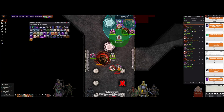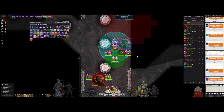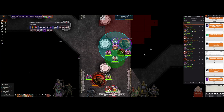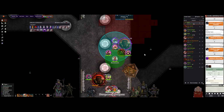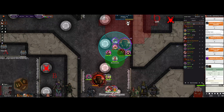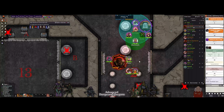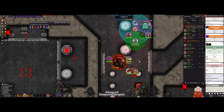Okay, Archie's going to target that same giant right in front of him and strike at him. All right, go for it. No, yeah, that's it. And damage. Almost max. Yes. Okay, good damage.